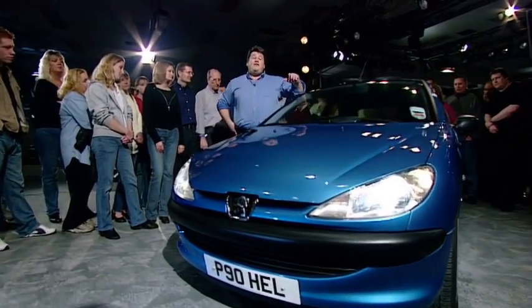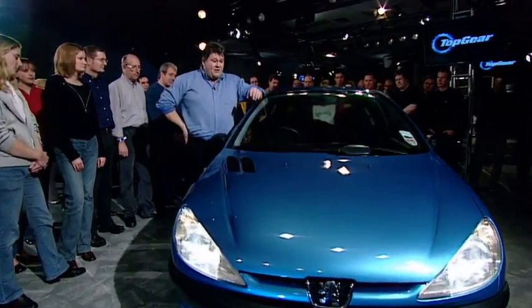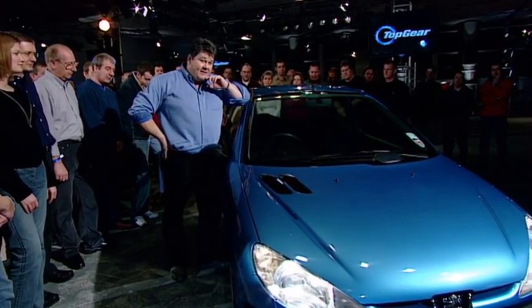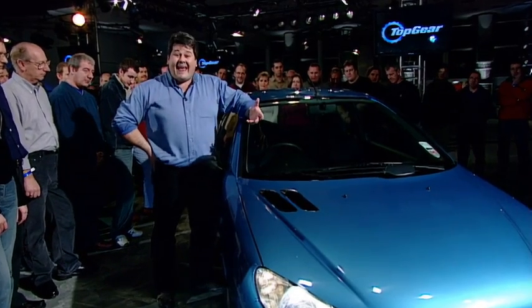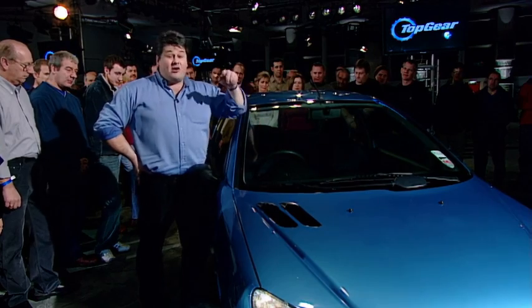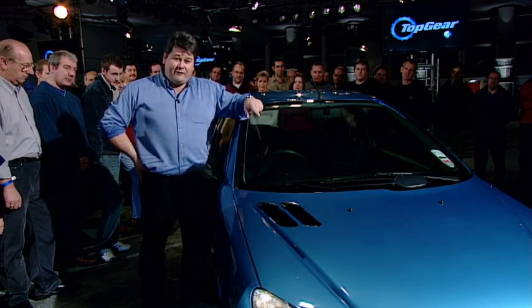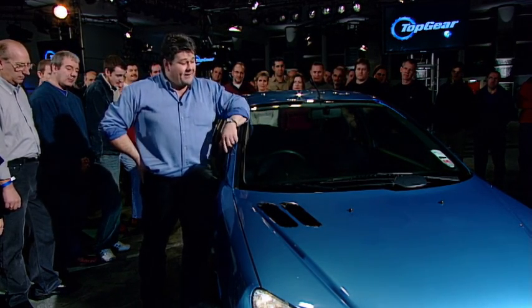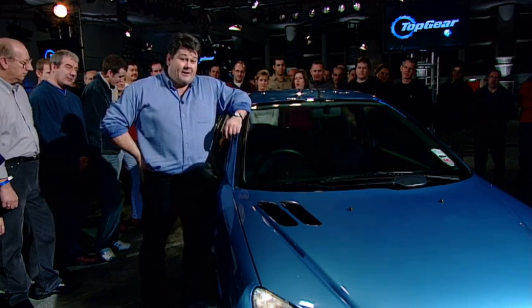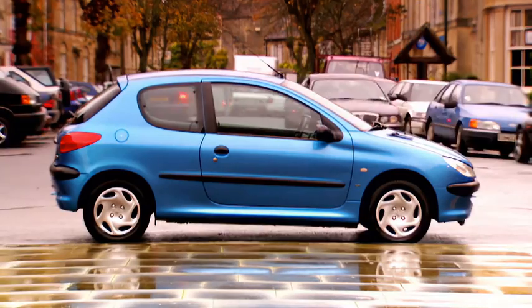In fact, if you visit the Auto Trader website, you'll find that these cars are getting an inquiry every 25 seconds. That's 7 days a week, 24 hours a day. Every 25 seconds, someone is looking for one of these. So in the course of this programme, 144 people are trying to find a second-hand one. It's the Peugeot 206. So we know that you want to buy one. Let's show you how to.